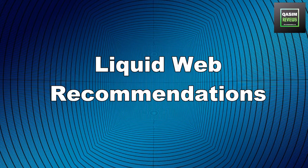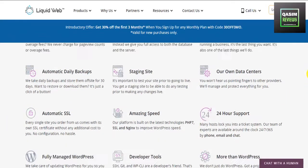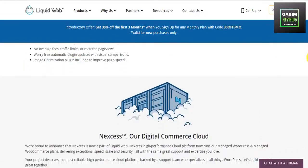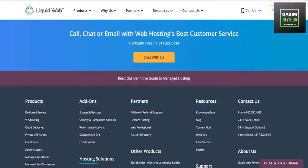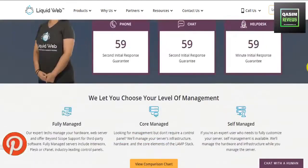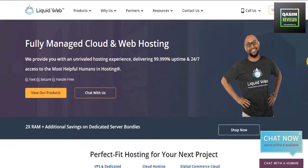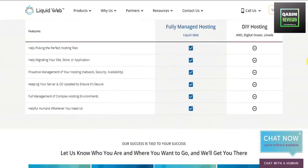Now let's talk about who should purchase Liquid Web Hosting. Liquid Web is right up there when it comes to price, speed, features, and ease of use. The only letdown for Liquid Web, in this case, was their customer support. So this is our recommendation for you: if you are a beginner or even an advanced user looking for an affordable managed WordPress hosting provider with great performance, then Liquid Web is a very solid option that we think you should seriously consider.